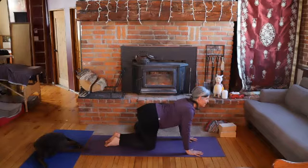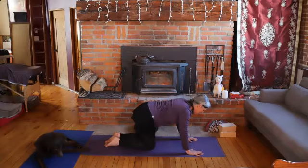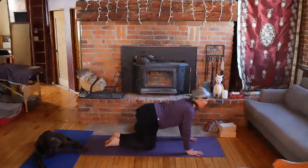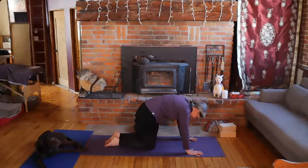So take your time. You're probably moving at a different pace than I am. So find your own rhythm here. And you can always just do the movement, let go of the breath if it feels uncomfortable in any way. Not let go entirely of the breath, let go of coordinating the breath.